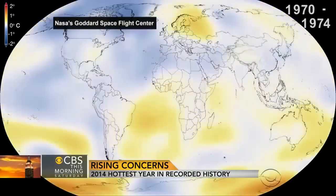Jeffrey, one of the other studies, a Harvard Rutgers study, said that the oceans hadn't risen in the past century as much as we thought, 5 feet instead of 6. But it also said at the end of the century, it accelerated enormously, and we're now going up about a foot per century. What is that telling us?